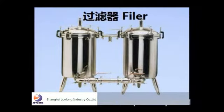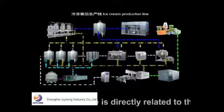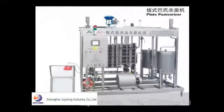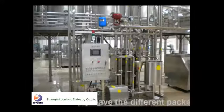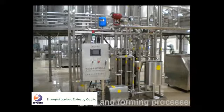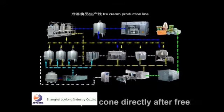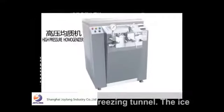The packing system is the most important part of the processing of cold drinks and snacks. Its steady state is directly related to the intrinsic quality of the final product. Different kinds of cold drinks and snacks have different packaging and forming processes. Ice cream is put into the cup or cone directly after freezing, and then shoved into the fast freezing tunnel.